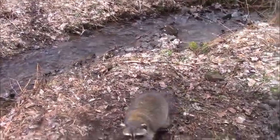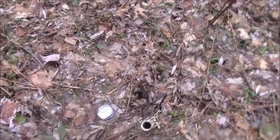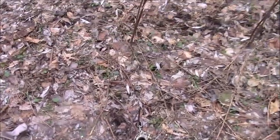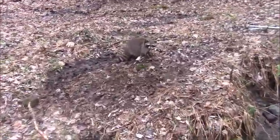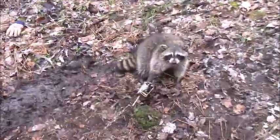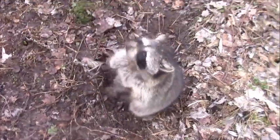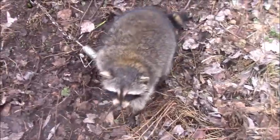I'm on a location here where two creeks kind of converge, and just set on this point, and I also set over here, which it looks like, I don't know if that was him or not, but took the pop can off this one and completely cleaned me out without setting off the trap. But I got him over here, so I'll get him taken care of, and go check the rest of the traps. He's a curious little guy. Yeah, he's pretty big. Fat coon. Probably a boar.